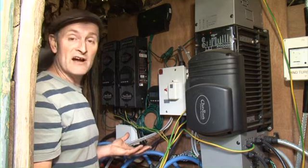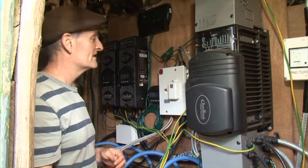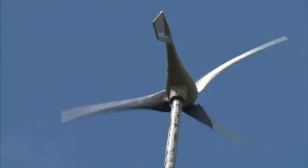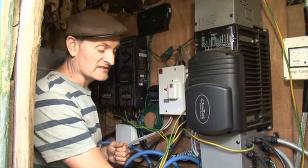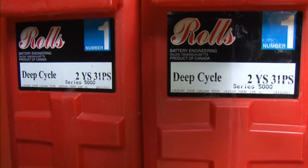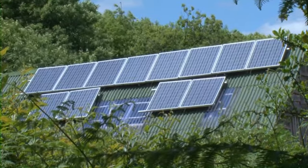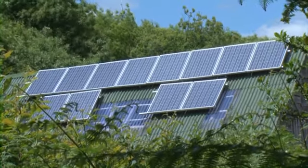This is the power room for the house and for my workshop. So all the power generated off solar and wind comes into here and is stored in these batteries. These are 3,500 amp hour batteries. In lay terms, that means if we don't have any sun or wind for a few days, I'll still have lights on in the house.